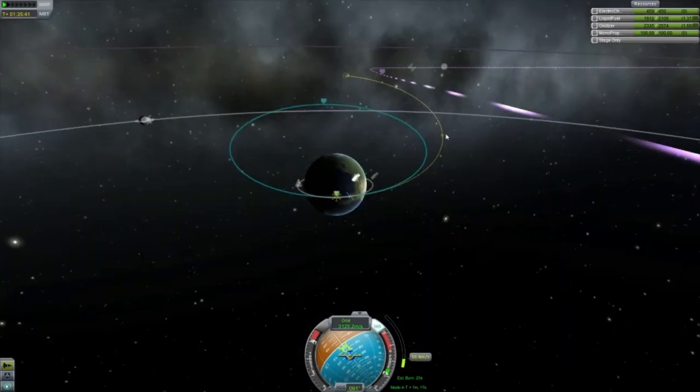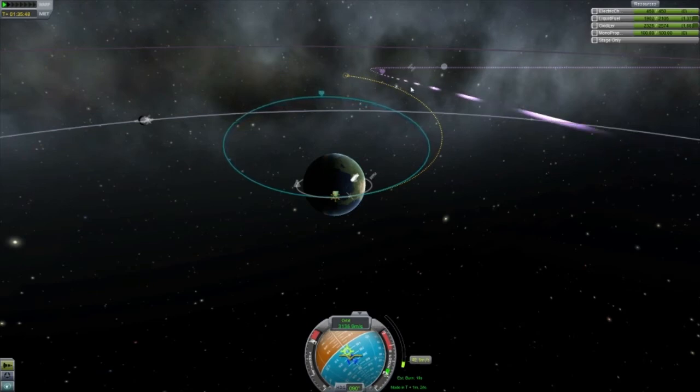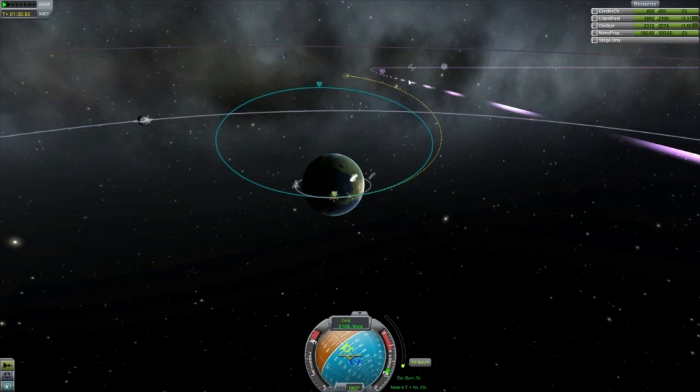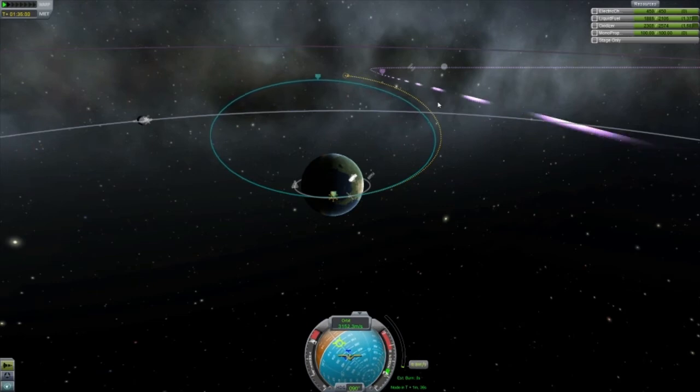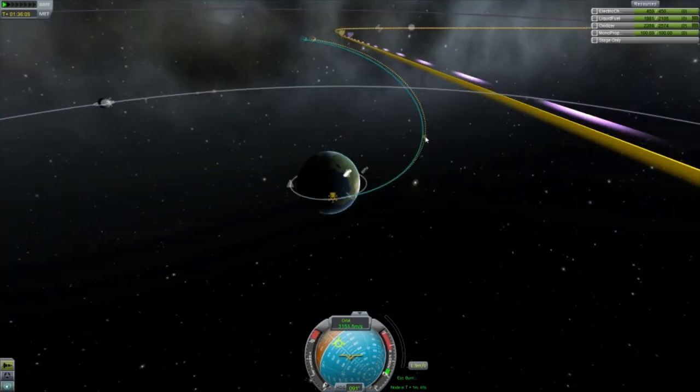Anyway, just about done our burn here. You can see the starbase is actually coming in. I didn't even realize that until halfway through the burn, which is pretty cool. We might be close enough to try to make an encounter with it. Don't know how well that's going to work. Oh, looks like we're burning a little bit off course there. Should be exiting any minute now. Any second now. There we go. Alright.